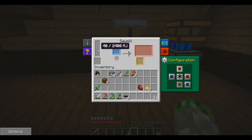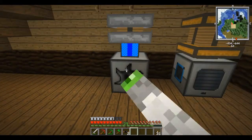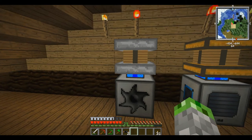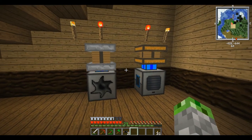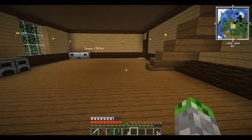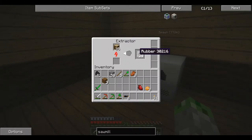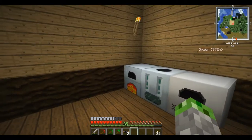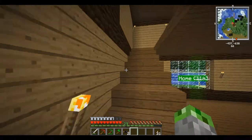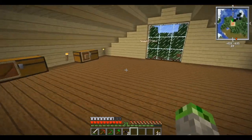Yeah, look how much quicker this guy fills up. He's already up to 40. This guy's only at 51. See, he outputs a lot more Minecraft joules. So yeah, sawmill. Let's see. How's the extractor doing? 23. Still have half a stack of coal left in the generator. See how quickly that burns through as well.